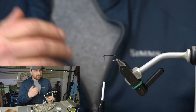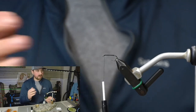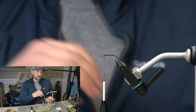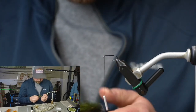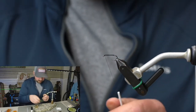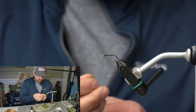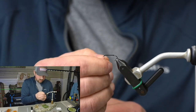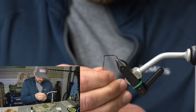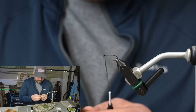I bet I tie these in 40 different colors, and then one of them always works. You just got to find out which color works. Change the legs, change the dubbing, but one of them will work. So same deal here. We'll start with just a little bit of this emergence dubbing and we'll dub this on. Just working in little bits at a time.